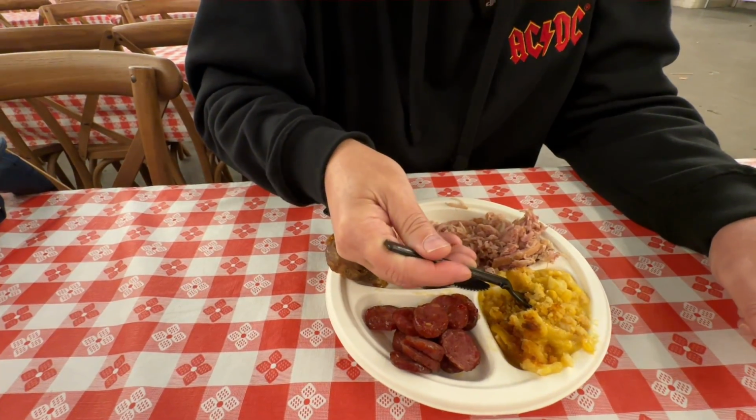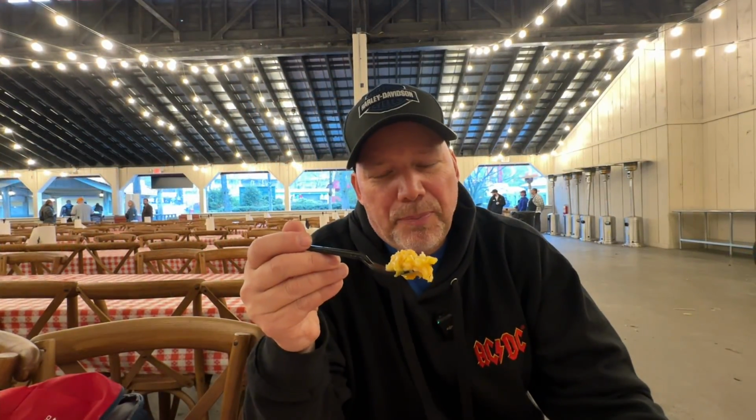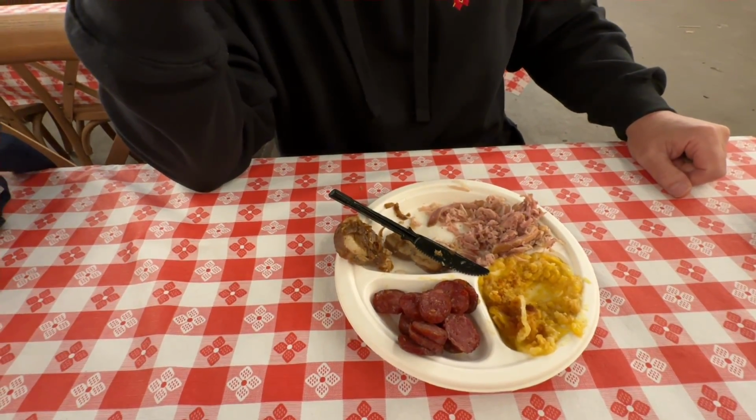We'll try the cream corn. It has some panko on it. The corn is prepared well. It's just like a good cream corn, except it has a little bit of crunch from those panko crumbs. I've liked everything that I've gotten, but my favorite thing is the sausage so far.